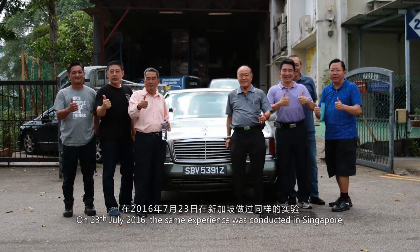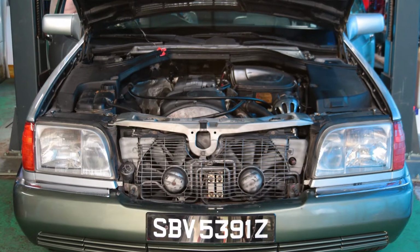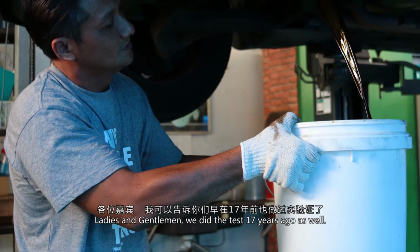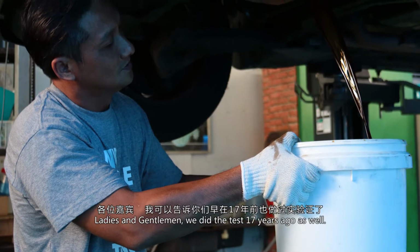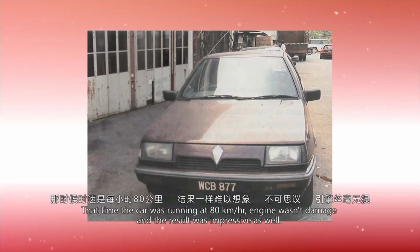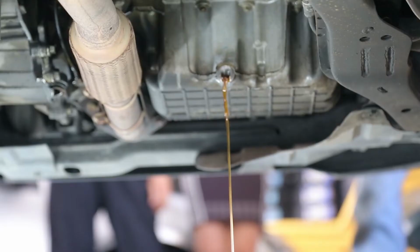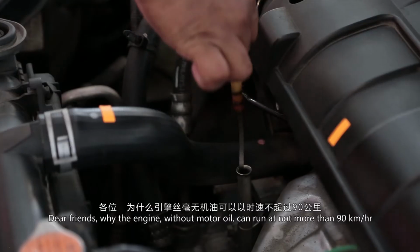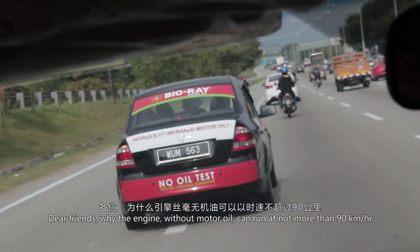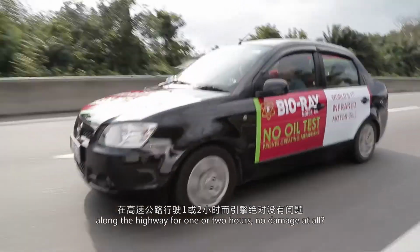On 23rd July 2016, the same experiment was conducted in Singapore. The result was unbelievable and amazing as well. Ladies and gentlemen, we did the test 17 years ago as well. That time the car was running at 80 km per hour, the engine wasn't damaged and the result was impressive as well. Dear friends, why can the engine without motor oil run at not more than 90 km per hour along the highway for 1 or 2 hours, with no damage at all?